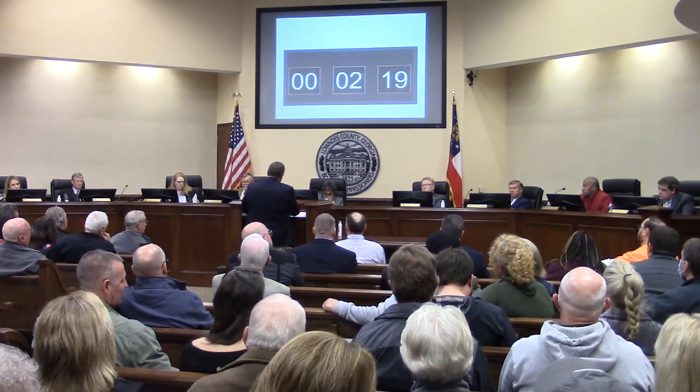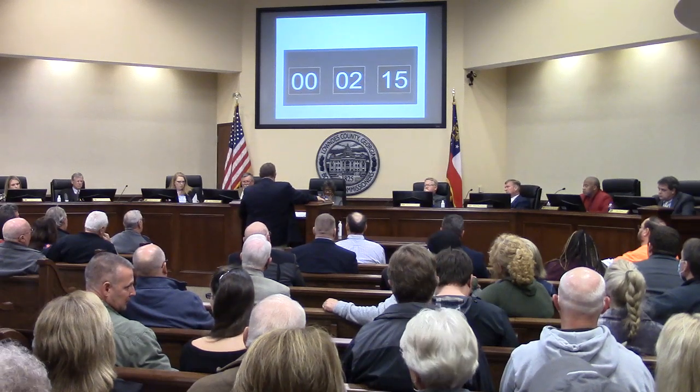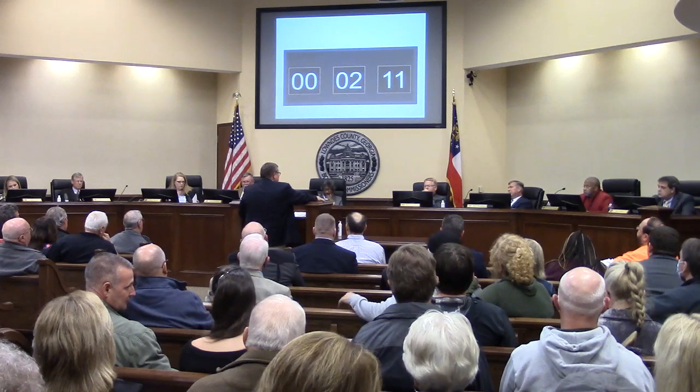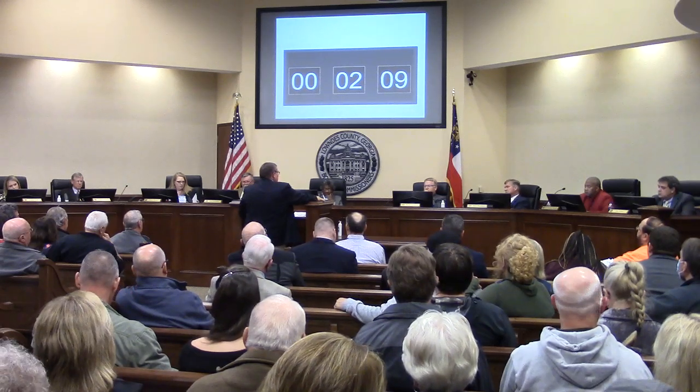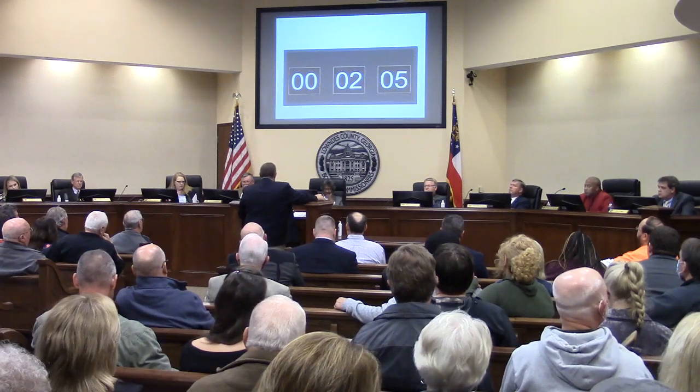The applicant mentioned that this was in the groundwater recharge area. There are increased requirements under the ULDC for that. There's been no mention of that in either the application or the staff report. And development should be minimized in that area.